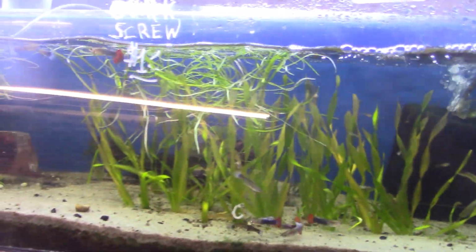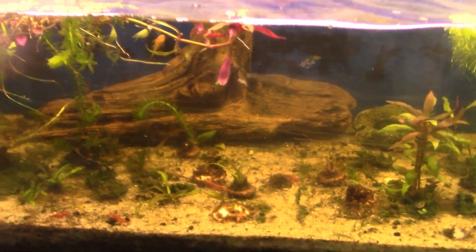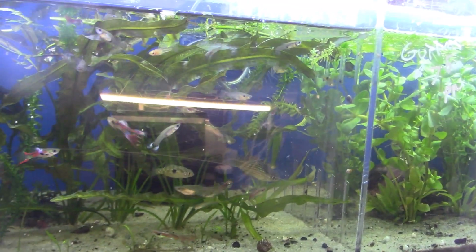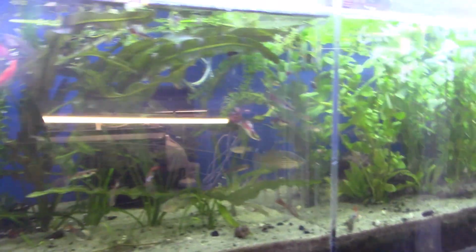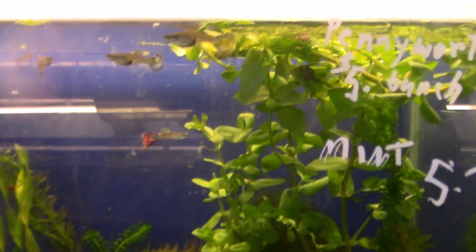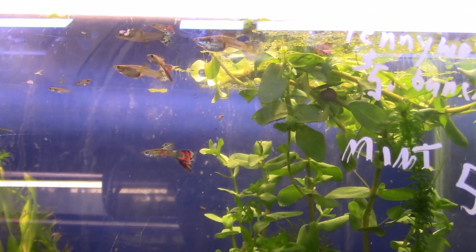Guppies. Guppies looking pretty good. We've got bunches of black shrimp down here and red shrimp in here. And then this is mutt and Endler. Mutt and Endler are supposed to have a nice strain. Over here I just see one. I think it's a male and two females. So. Oh, there's two males and a female and a couple of babies so far.